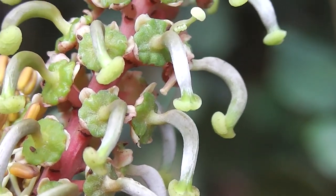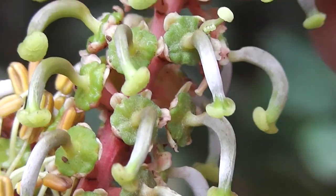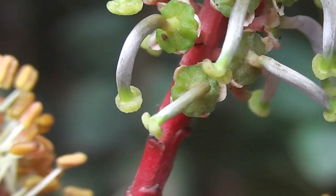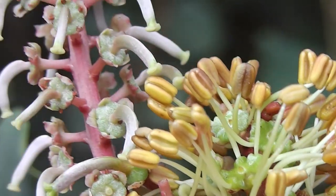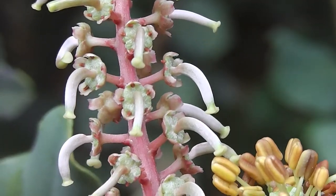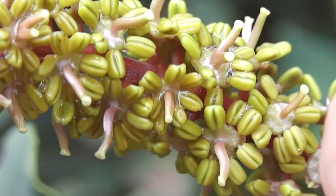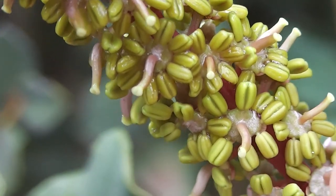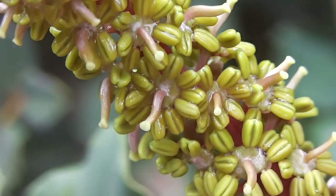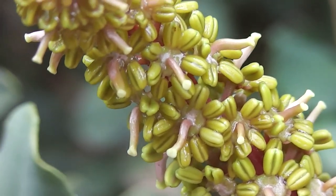So again, here we are. There's the female with its white things. Little white baby beans. There's a male. There's a male and female beside each other. And this one is bisexual. It's got both characteristics. As I recall, the beans on the bisexual tree, they're not any fewer, but they might be a little bit smaller.